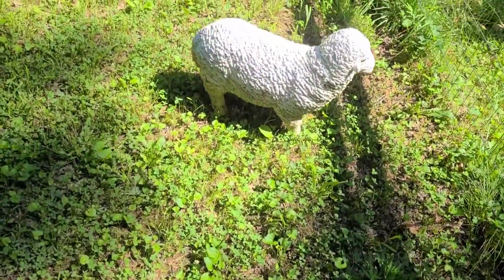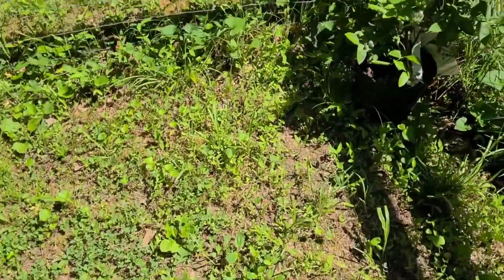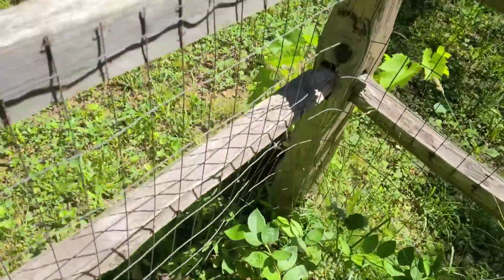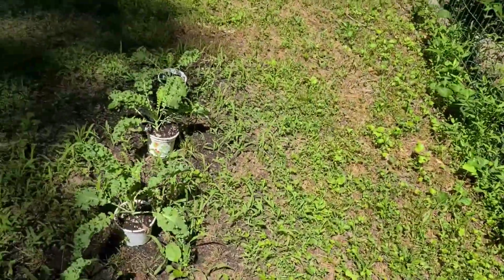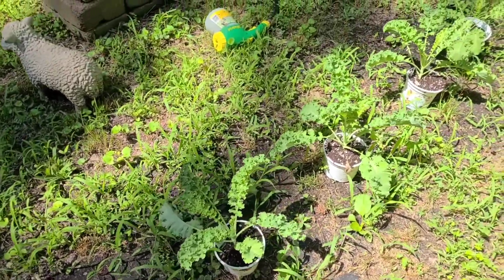We got our sheep. We got our blueberry bush we got to get in the ground. I got a grape vine that we got to get in the ground eventually. So here's the kale that we finally ended up finding. Finally.